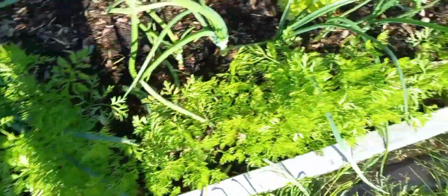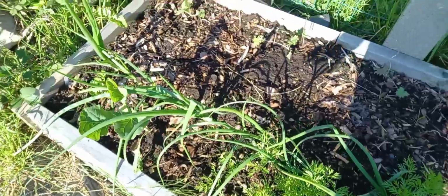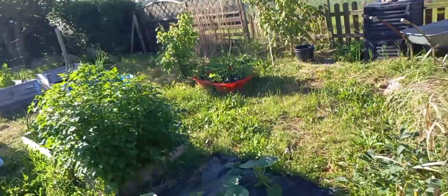But yeah, so all these carrots are carrots that were free, and I still have more seeds in the basement. And then that's a Brussels sprout, and that's a Brussels sprout, and these are all from there. Like, I pulled them out and transplanted them over.